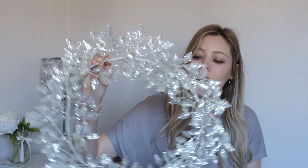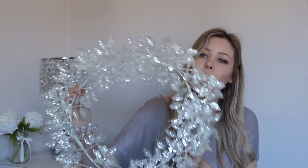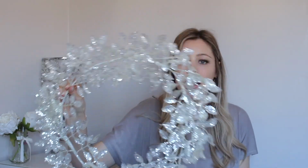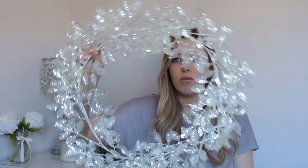And last but not least, I got this really pretty wreath. It's very simplistic and it might not be to everyone's taste, but I really liked it for something quite simple. I like bigger, thicker wreaths on the door, but this might look nice inside the house on a door, or if you've got two doors, like a porch or a back door maybe. I just love it because it's really sparkly and it's really Christmassy. And I just grabbed it. It wasn't very expensive. I think this was £2.99.